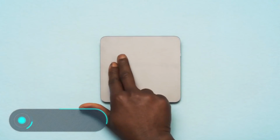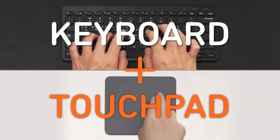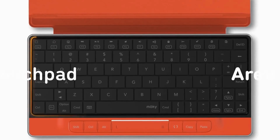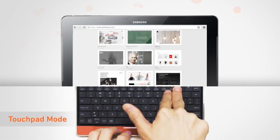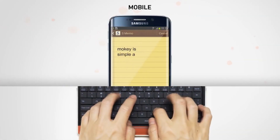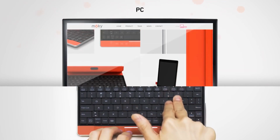Moki. This new compact keyboard allows you to control the cursor on the screen with the help of an invisible touch panel. Moki uses a series of infrared optical sensors to track hand and finger movements. This creates an invisible touchpad on the keyboard surface. Users can perform operations using the gestures we normally use to scroll or zoom, among others.